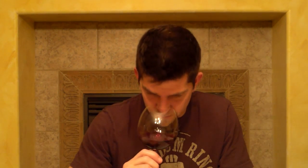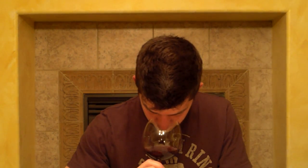Real tartness, a lot of tartness coming through. So getting cranberry, lots and lots of cranberry. There's a bit of a wood spice to it, not Old Spice, wood spice. Not getting a ton of fruit, getting more earthy tones coming through. Maybe a little raspberry.